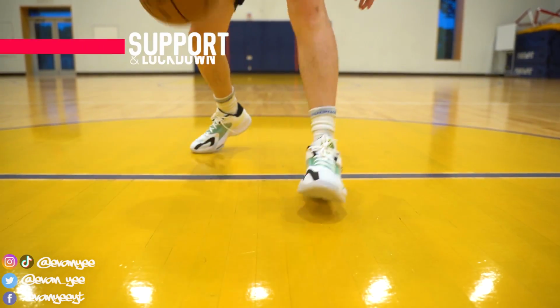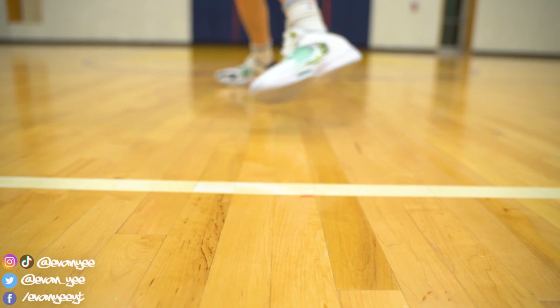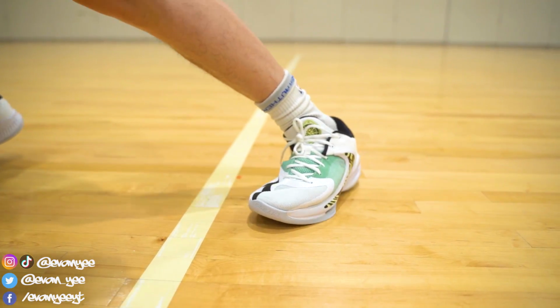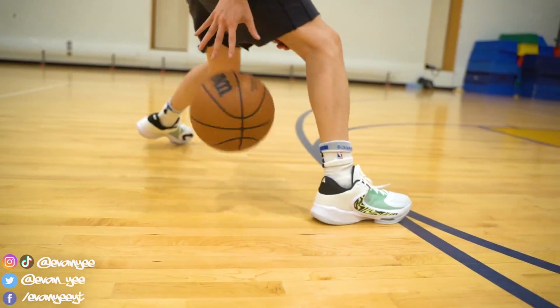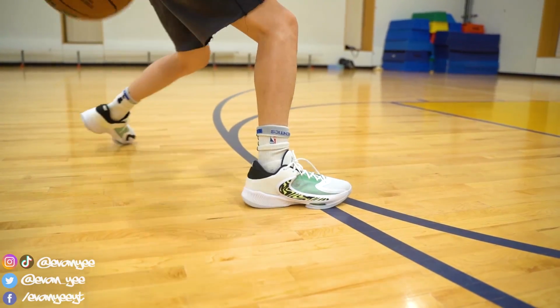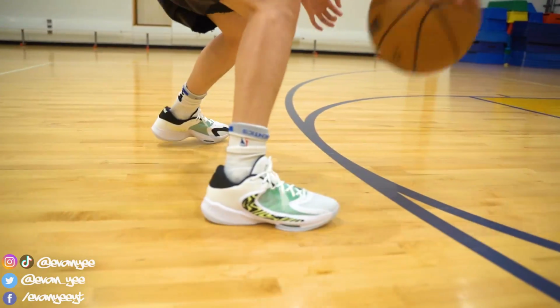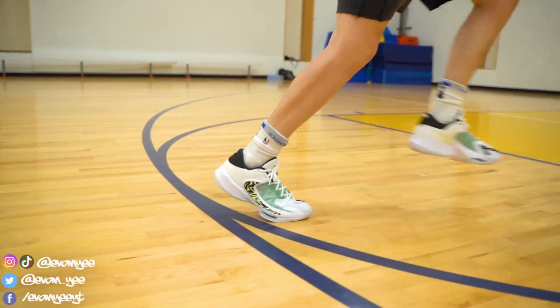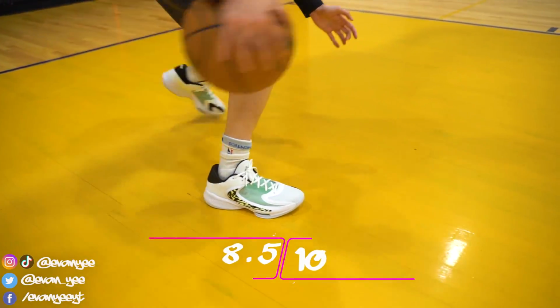Moving on to the support and the lockdown. It's a very well supported shoe. When you plant, the sides can feel a little bit flimsy in the green area here. That's about it. Lockdown is good too. As I said earlier, the shoe feels narrow, especially near the ankle area. If the shoe's gonna feel narrow, that's probably where you want it to feel narrow at. Even with the Freak 4s going away from the strap from the Freak 3s, the shoe has a very locked in feel. Rating 8.5 out of 10.